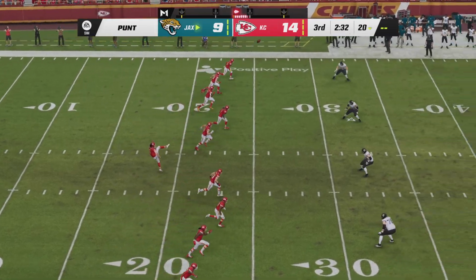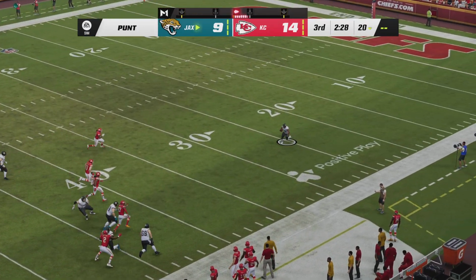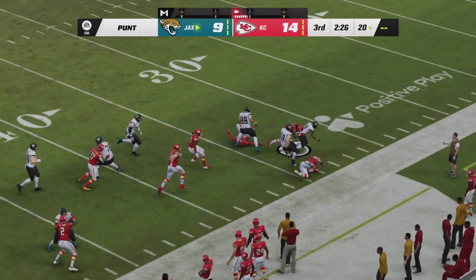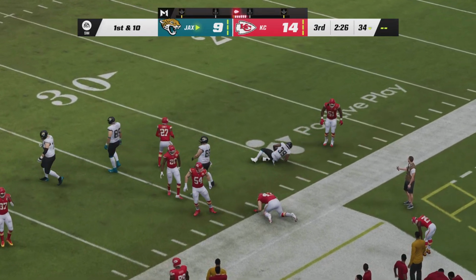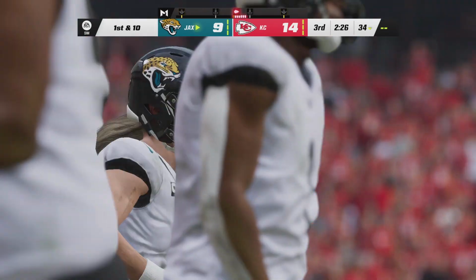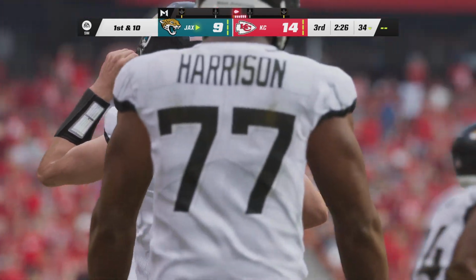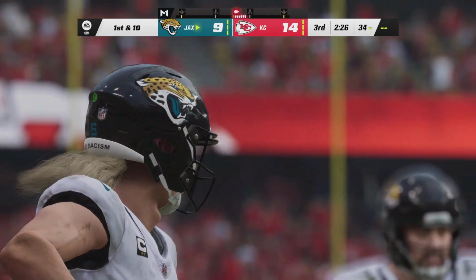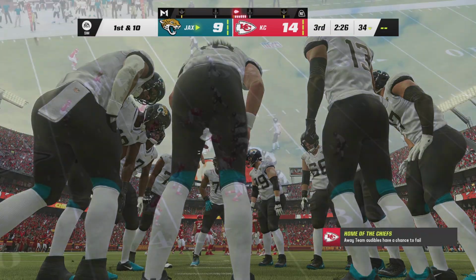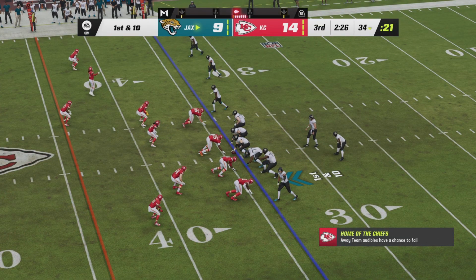Now the free kick comes after the safety from the 20 as they bring the punter on to try and get some hang time here. Agnew now to return. And out now comes Jacksonville as they get ready to go. Lawrence bringing the Jaguars up, 1st and 10 at the 34.